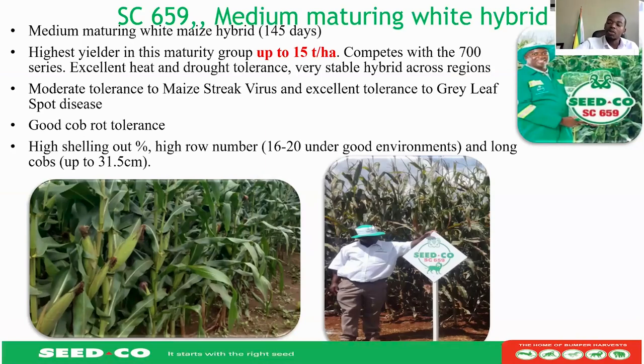So in this case, what we are indicating is that a farmer producing green mealie must have an interrow spacing of around 75 centimeters, 75 from one row to the other. Your plant to plant spacing should be from 27 centimeters going to 32 centimeters, depending on the irrigation infrastructure that you have. This way you're guaranteed to have good sellable cobs from the field.